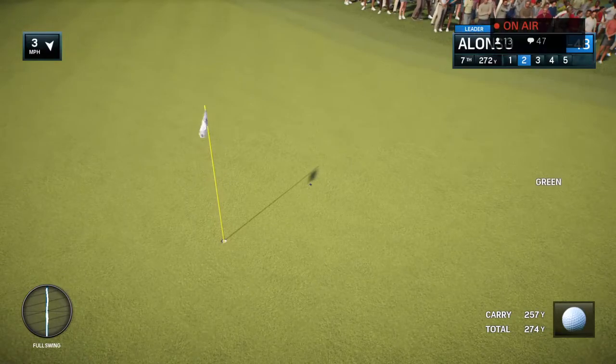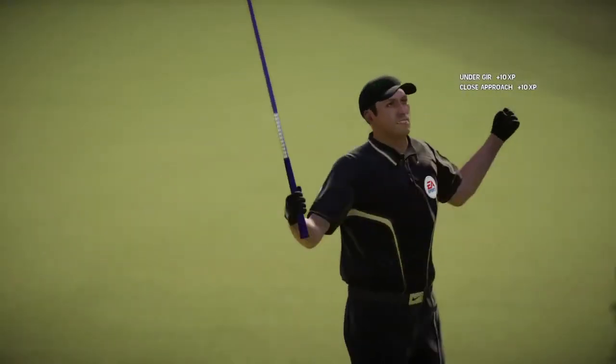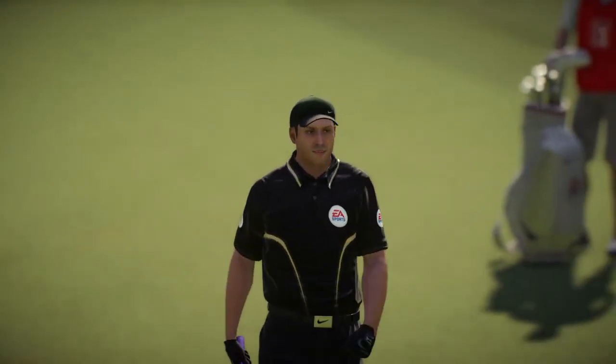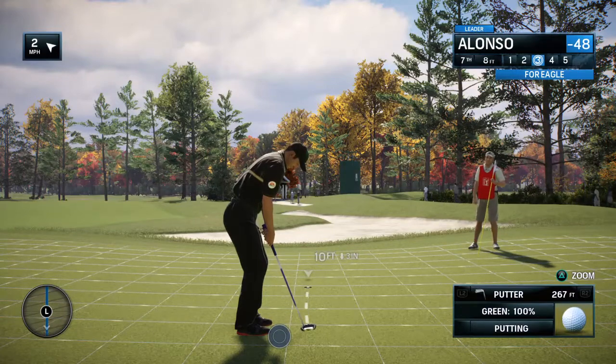Like a machine out there. Another green in regulation. Awesome. Different day, different hole. Made bogey yesterday, that's cool. We'll do better this time. Looks good.